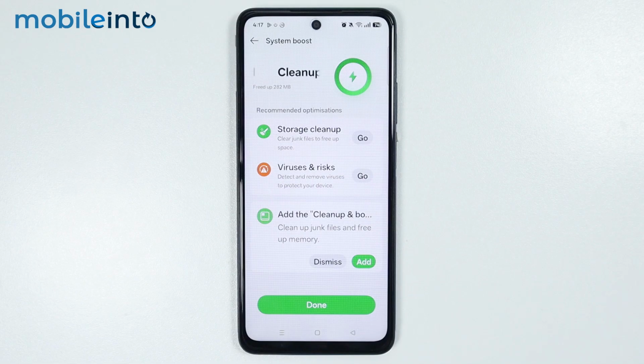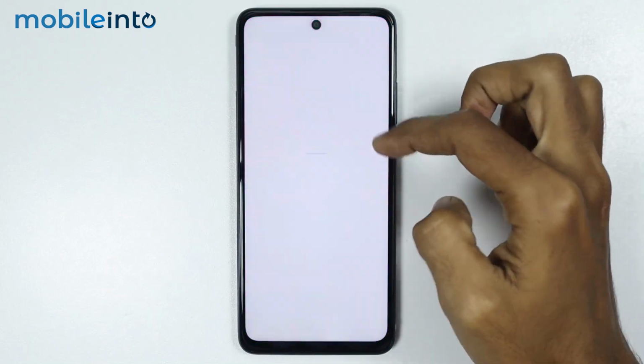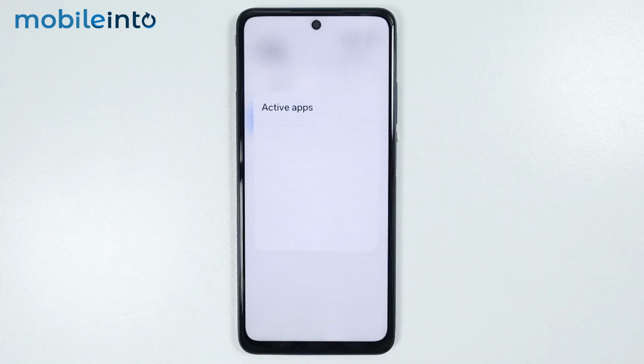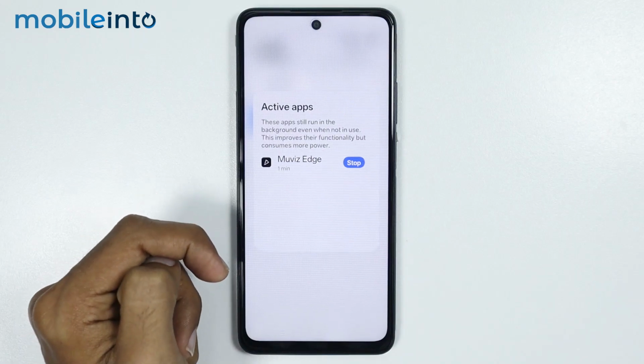Now to stop those specific apps from running in the background, first of all, just go to your home screen and open the control center on your smartphone. Then tap on the three dots in the control center and tap on Active Apps. And from here, you will find all the apps which are running in the background.